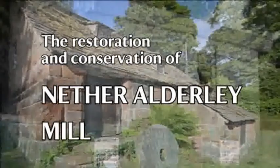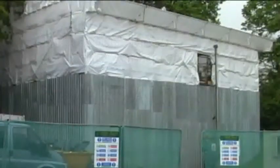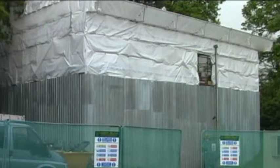Nether Alderley Mill is under wraps, while our specialist contractors repair its ancient roof and restore its machinery. This short video tells you something about the team and the work they're carrying out.